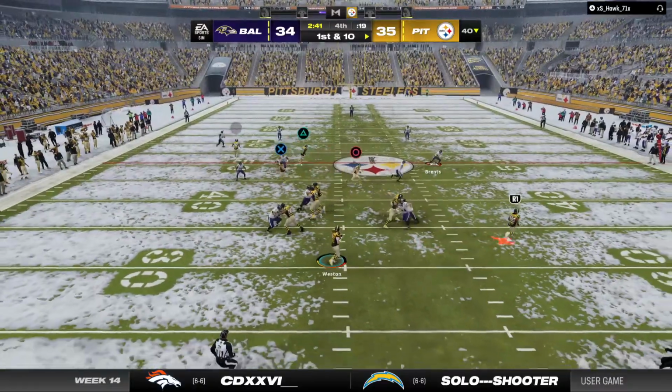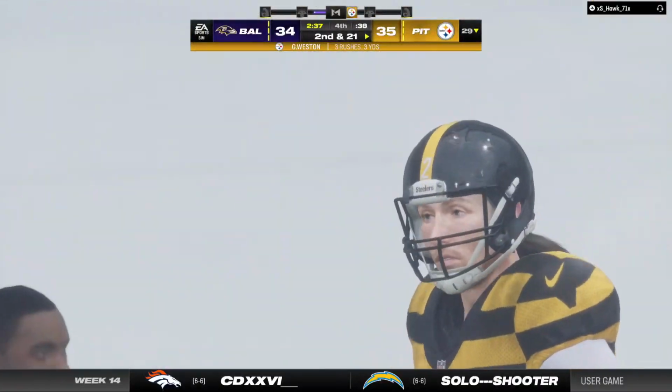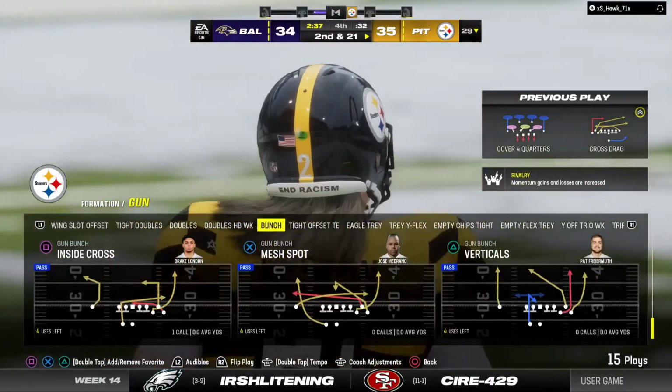On 1st and 10, Weston eluding the pressure right. Oh, he just needed to throw it away, but instead, out of bounds he goes, and that's a sack. They'll wind up losing 11 on the play, and it'll be a 2nd and long.